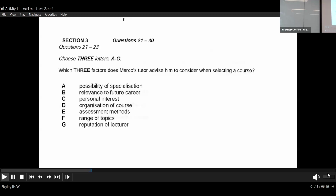Okay. Some of the lecturers are quite big names in their fields, aren't they? Should I aim to go to their courses? Well, remember that the lecturers who aren't well known may still be very good teachers. I'd say we have a consistently high standard of teaching in this department, so you don't need to worry about it.